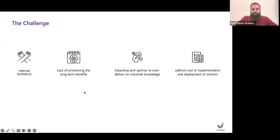First and foremost, there's internal resistance. The folks or the board members are not actually invested in knowing how predictive maintenance would help them. Or sometimes they don't even have the resources to calculate what savings they would make if they had the solution in place, resulting in internal resistance. Most of the time, it's also that the people actually working in the maintenance department have a little bit of fear that this is going to be something that replaces us.